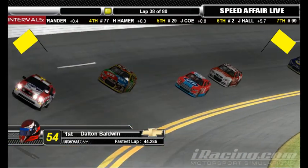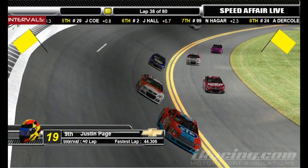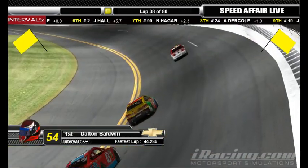You're going to see most of the cars go down pit lane tonight. Looks like Justin Page is currently out of the race with that damage, leaving us only 8 drivers on the track.